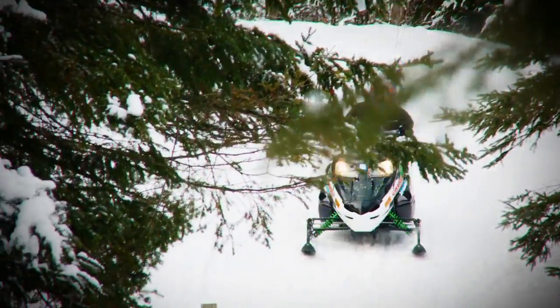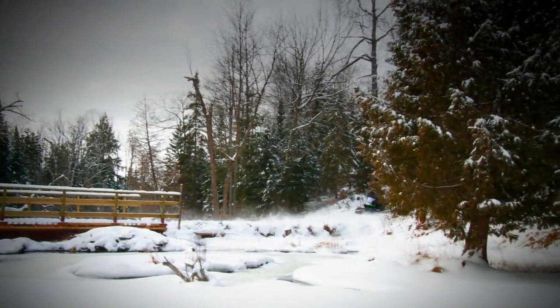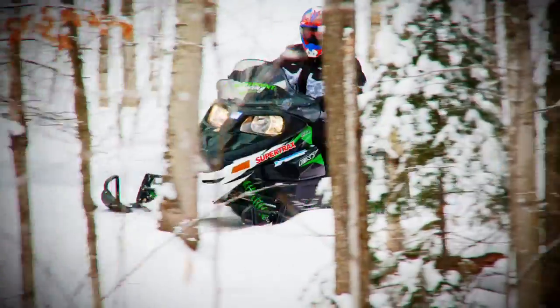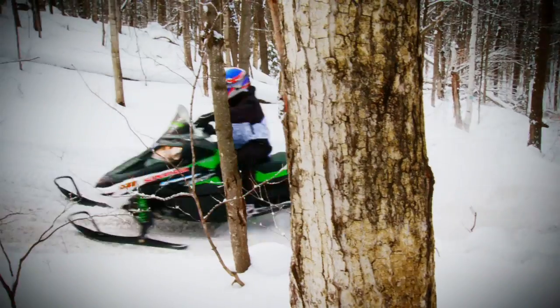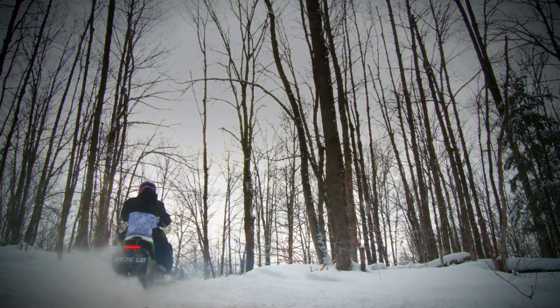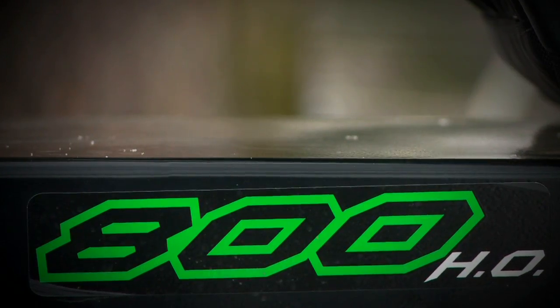Up till now, the only EXT available in the F chassis has been the big on horsepower and equally big on weight Z1 Turbo. But for 2011, the F8 seeks to expand Arctic Cat's crossover line and broaden its horizons by bringing a two-stroke into the EXT classification.